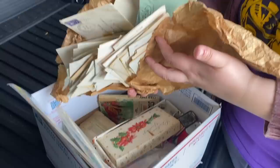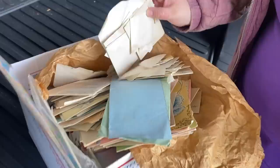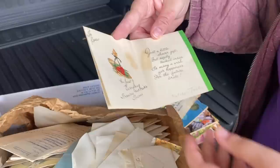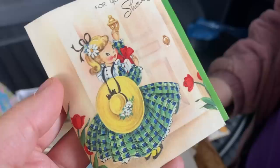That was really cool. I found all of these cards. Now, these are from the owner's wedding shower. And this bag is just falling apart. It looks like she kept every single card. There's some really cute ones, like, look at this one. And then she wrote what she got as a gift from each person. So it was really cool to see that. I really enjoyed looking through these a little bit and seeing, like, tea kettle.